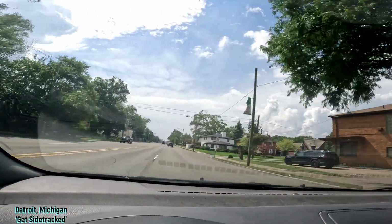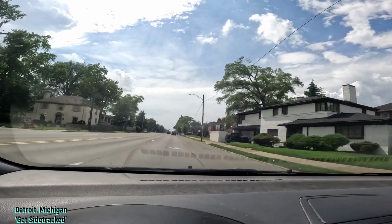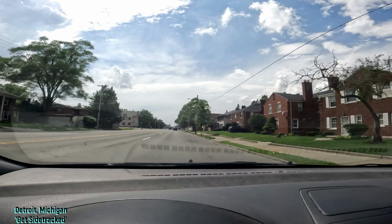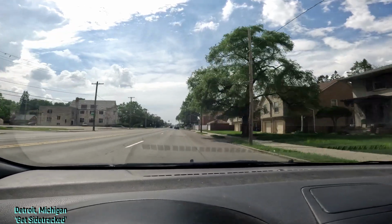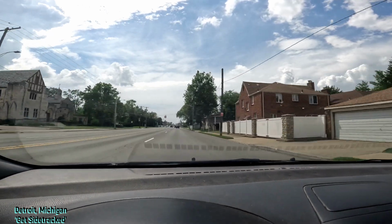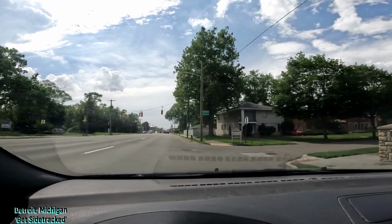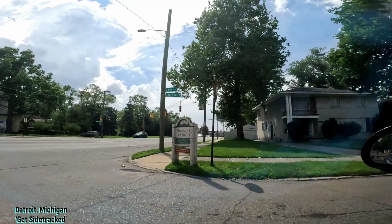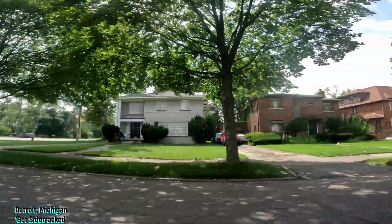Okay, so this is 7 Mile Road. Looks like I'm going to be taking the next street up, which is called Berkeley, which I think is going to be this blinking light, and then that goes right into Sherwood Forest. Here it is right here. Sherwood Forest, a patrolled community, a historic district, it says right there. Okay, so we're going to be going into it right now.